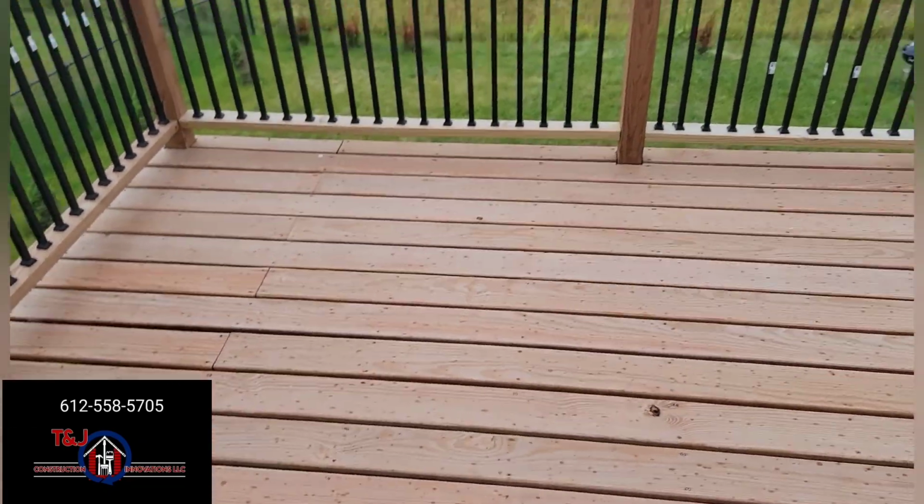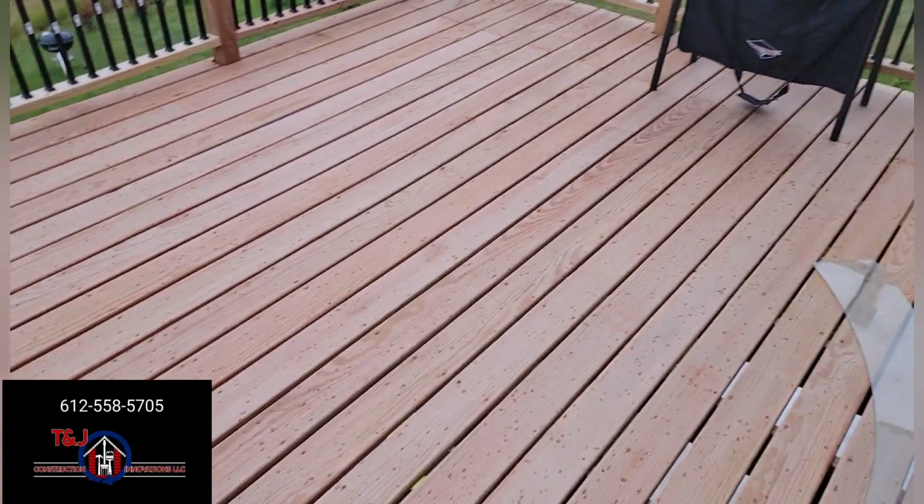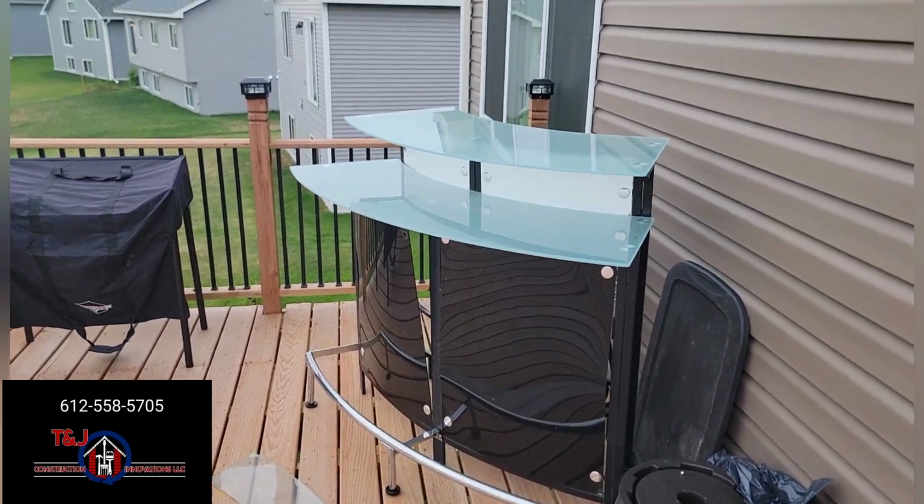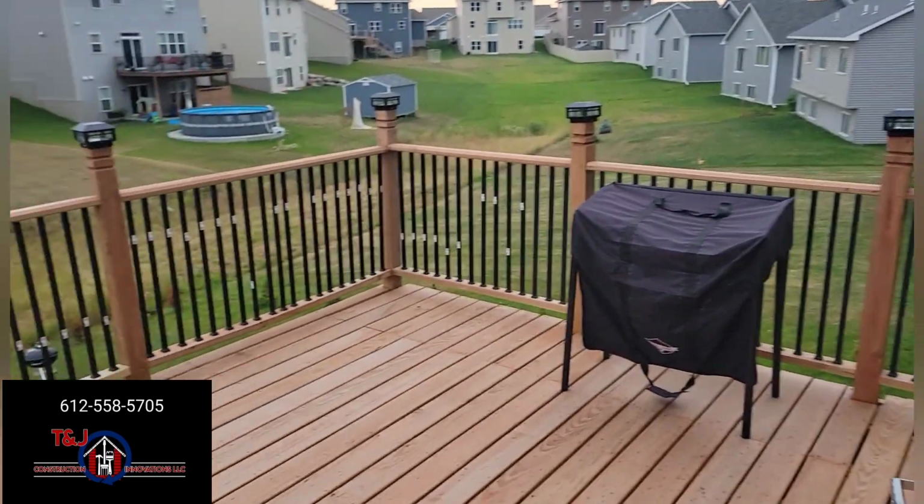As you can see, there's the decking board. This one doesn't have stairs. You come onto the deck from the house. That's how he wanted it.